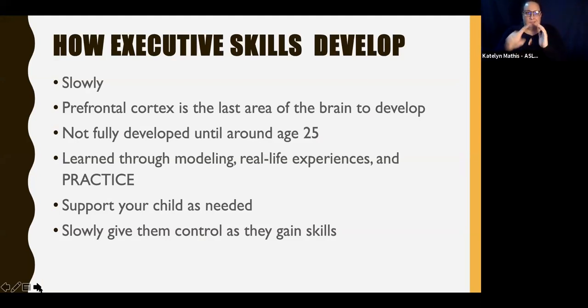So the prefrontal cortex, where I say the conductor lives, or the CEO, or GPS, this part of the brain, and I always touch my head, I think that's really important too, to show them where it is. It's the last part of the brain to develop. It's not really fully developed until around the age of 25. So as the brain is developing and more pressures are being put on them to perform these tasks, it can be really difficult. It can be difficult for adults that have been practicing this for a very long time, well past the age of 25. Let's just say 51.